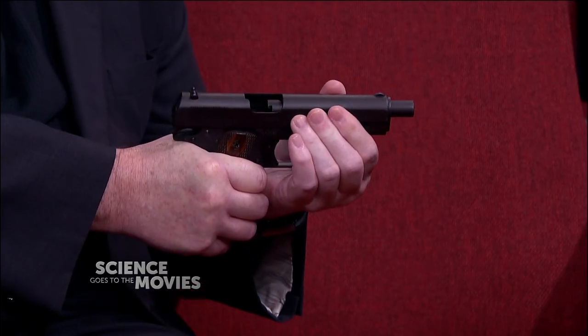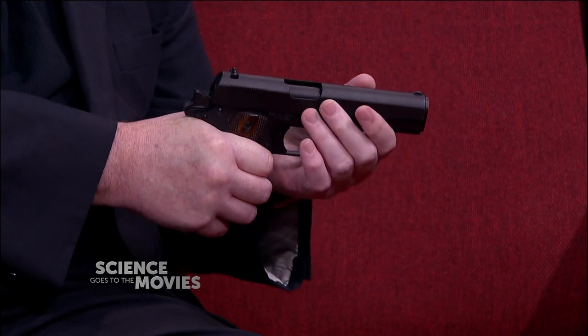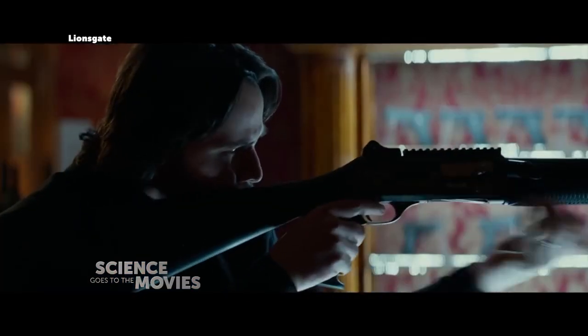Not even get a bullet into the chamber. Correct. It's not going to properly unload that fired one, right? And when it comes forward, it's not going to properly load the next one into the chamber, because bullets are made to fly through the air. Correct. In John Wick, Keanu Reeves orders weapons like he's choosing fine wines, and he handles his weapons respectfully.